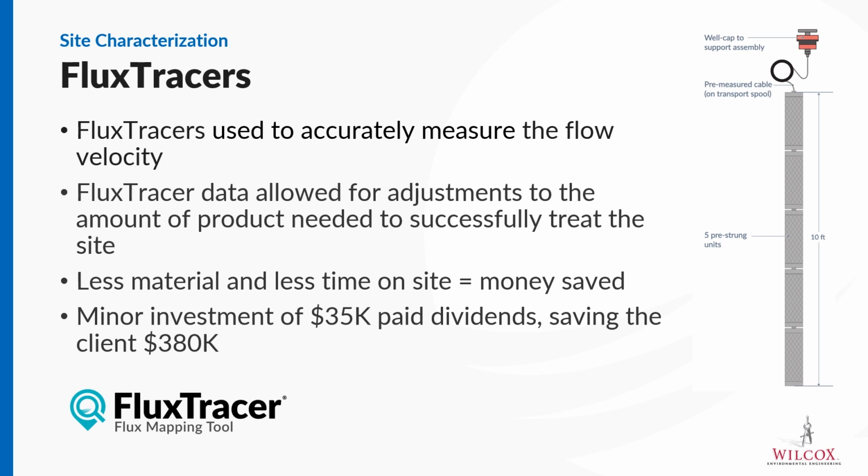The data we got from the flux tracers and the additional groundwater data that we had allowed us to reduce the amount of injectables that we needed to purchase from Regenesis and subsequently put in the ground. So less material and less time on site ended up saving about $380,000 off the price of the remediation for the site from what we initially estimated. So we spent about 35 or 40 grand for the new well install and all the flux tracer data, and we saved 380 and made our stakeholders extremely happy.